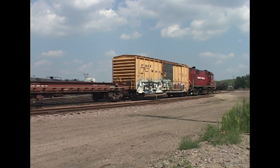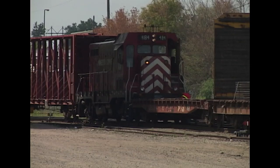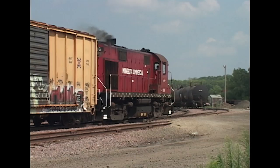As the train stops, it disconnects from the Hugo train and continues into the yard. Meanwhile, the crew on the Hugo job comes to the switch leading to its yard track.